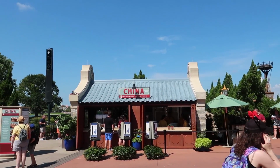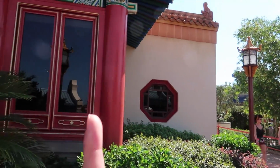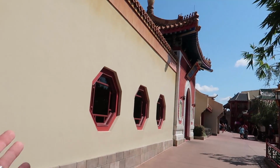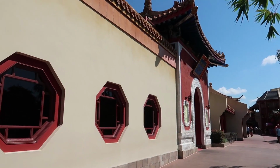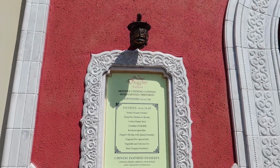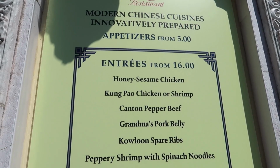So there's kind of a lot of stuff here in the China Pavilion, and what we're probably gonna end up doing is making our way around the pavilion clockwise. So from the entrance to the left here is the very first thing, and this is Nine Dragons Restaurant. Nine Dragons is modern Chinese cuisine innovatively prepared. Appetizers from $5, entrees from $16.